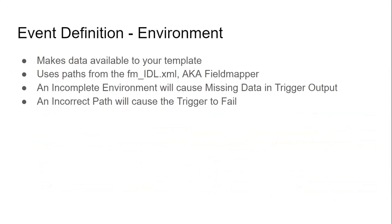It uses paths defined in the fm_IDL.xml, also known as the field mapper. And getting the environment right is important. Because if you leave something out and you call for this data in your template, it's going to be blank. There's going to be nothing there. Also, if you put it in there wrong, it's going to cause your trigger to fail and nothing will run.